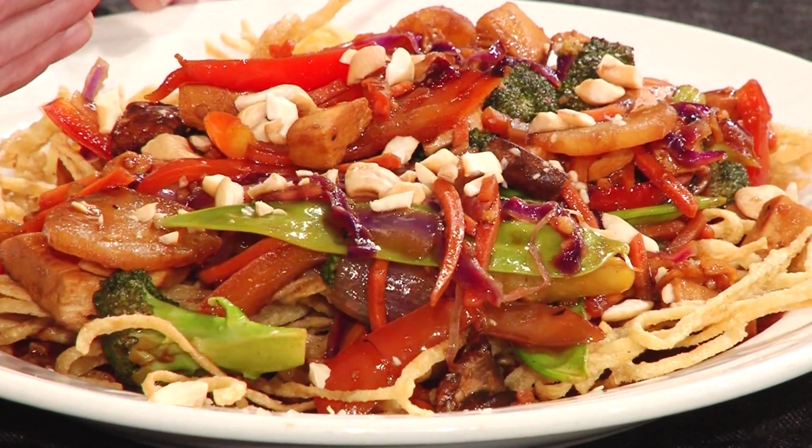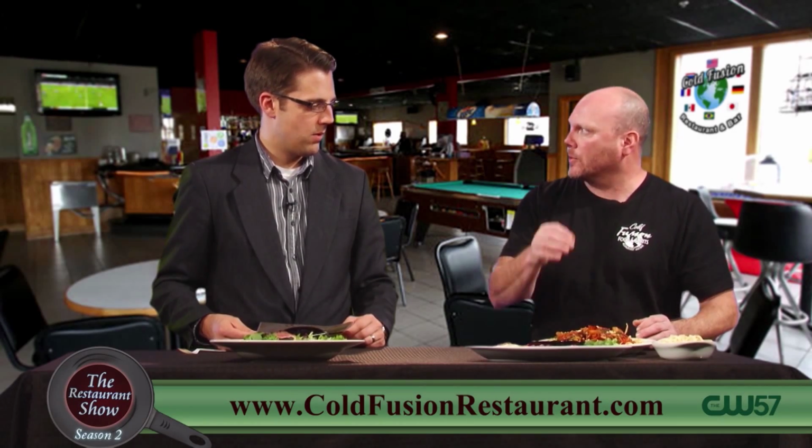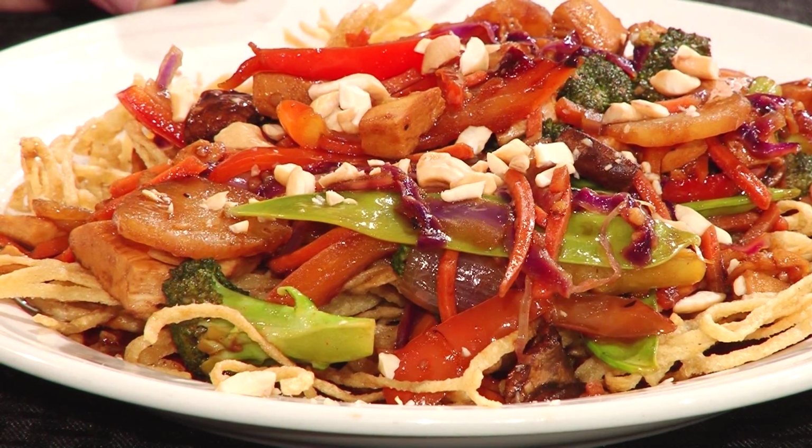The texture difference is amazing because you get the crunchy on the bottom, you get the sauce, you get the soft meat, you get the cashews on top, but all the vegetables are also medium. They're not soft, but they're not firm either. They still got a little bit of crunch to them. Exactly, that's how you want them done. So you actually deep fry these? Yes.